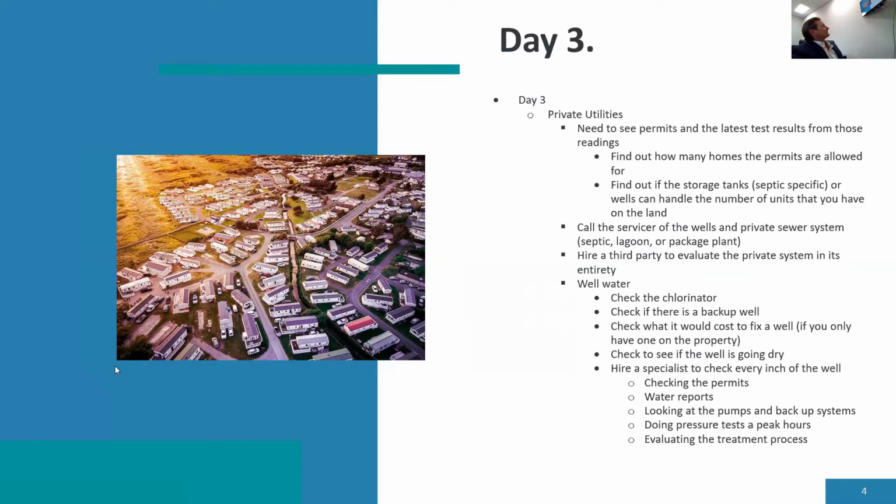Call the well and private sewer system. With mobile home parks, there are a lot of different utilities. City utilities is obviously the cleanest, but sometimes you're going to have septic tanks. You're going to have lagoons, right? That could potentially be a nightmare. Package plants are like a ticking time bomb, especially ones that were made in the 60s and are due for significant maintenance. Check the well water, check the chlorinator.